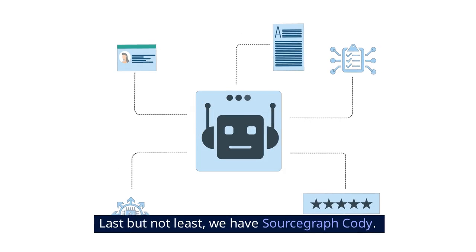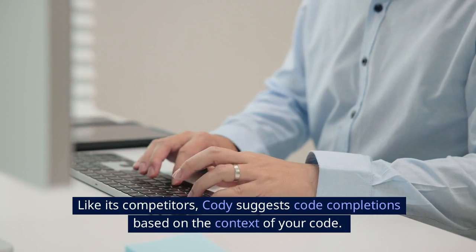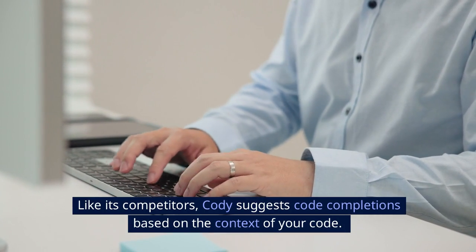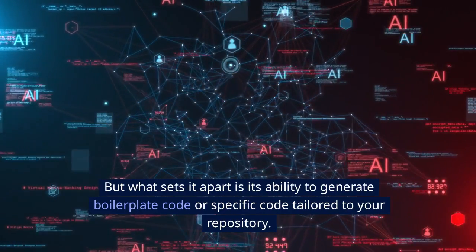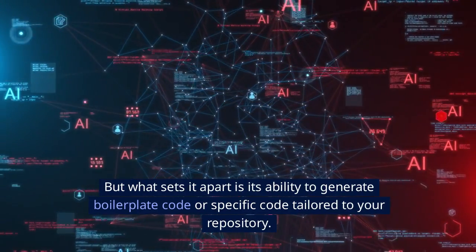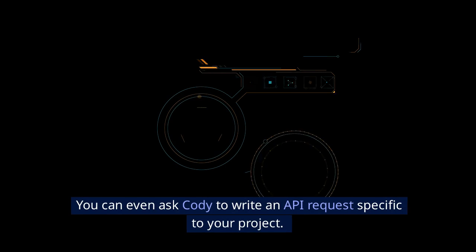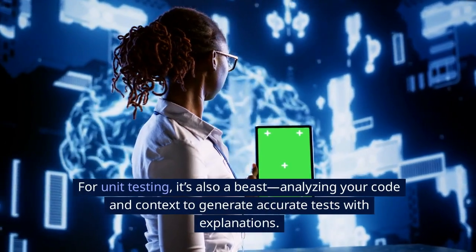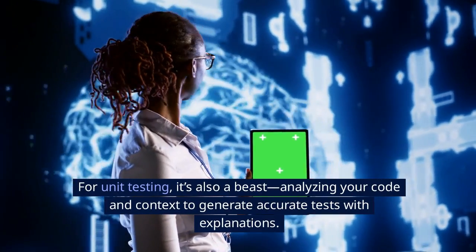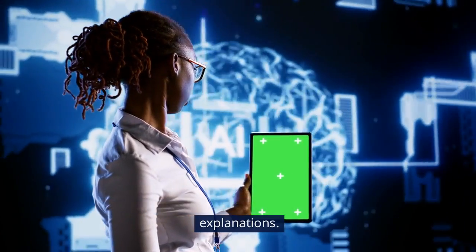Last but not least, we have Sourcegraph Cody. Like its competitors, Cody suggests code completions based on the context of your code. But what sets it apart is its ability to generate boilerplate code or specific code tailored to your repository. You can even ask Cody to write an API request specific to your project. For unit testing, it's also a beast, analyzing your code and context to generate accurate tests with explanations.